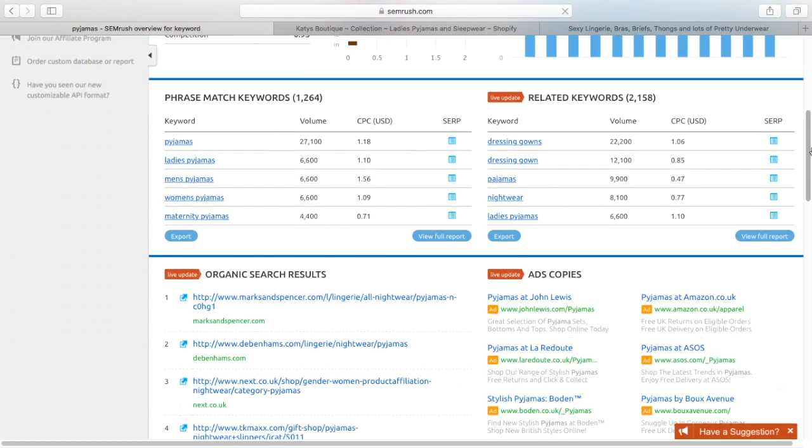Keyword overview for pajamas. Pajamas, ladies' pajamas, men's pajamas, women's pajamas, maternity pajamas, and associated words, dressing gowns, and all the other ladies' things here. So I took ladies' pajamas because that is an exact phrase match for the search ladies' pajamas. So it should pick up 6,600 hits a month. But it also contains the word pajamas. So by putting in ladies' pajamas, I get the term ladies' pajamas, but I also get the term pajamas with 27,000. So potentially, I've got 33,000 hits a month there.